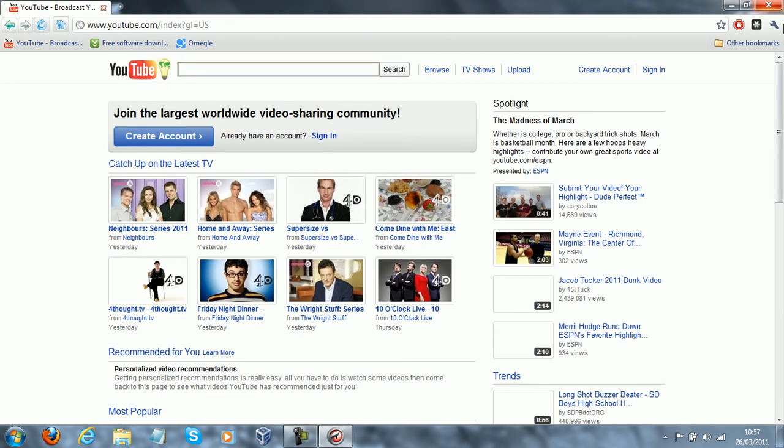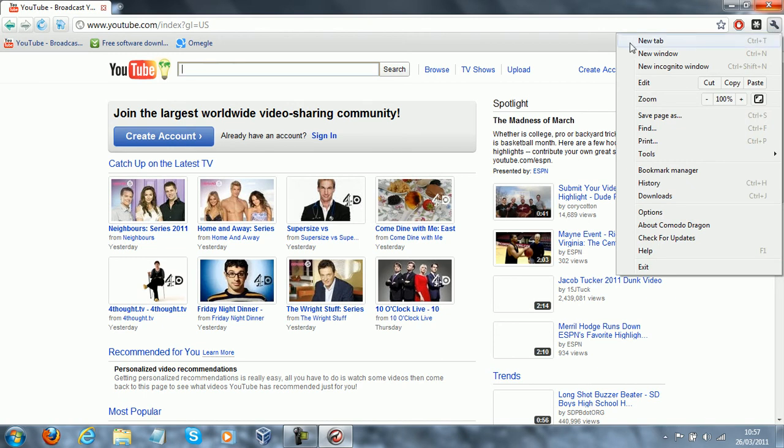Now, if we go into the tools menu, we've got new tab, new window. We've also got new incognito window.